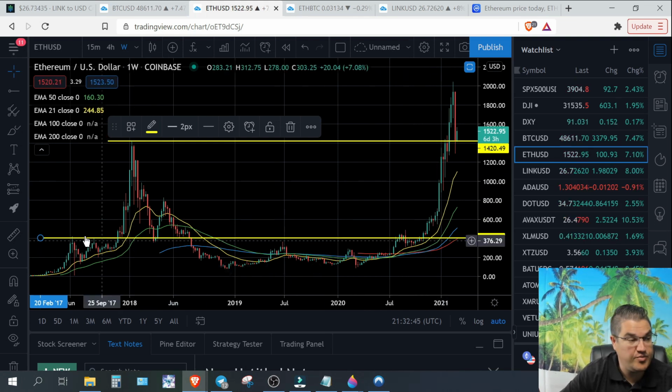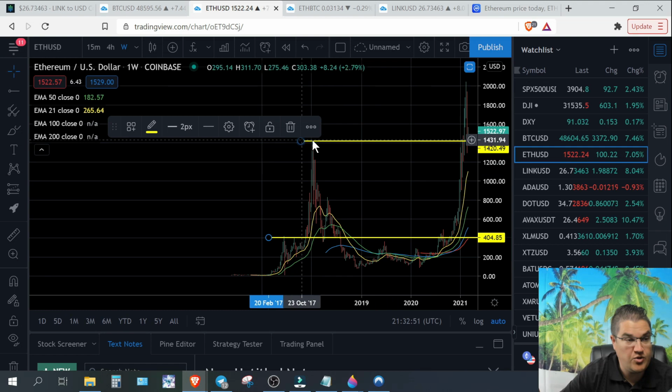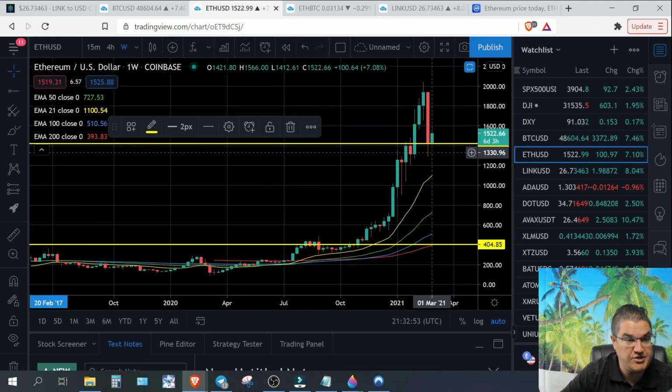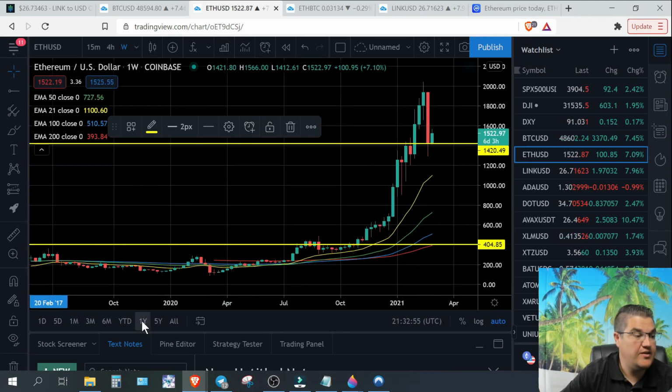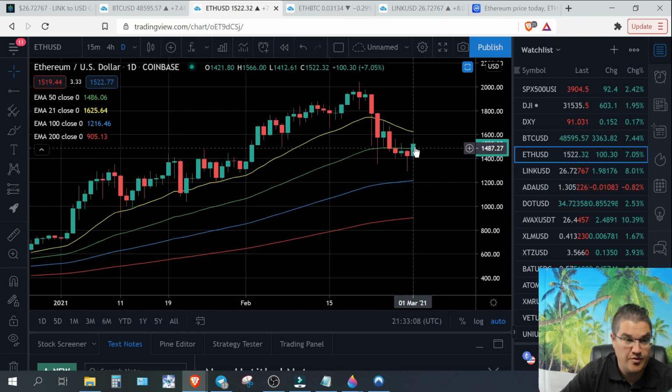You break previous big time resistance years ago, and you could get big moves. If we hold this as support and start moving back up, what to watch for next is going to be, currently, we've just broken back through our 50-day moving average at 1486.